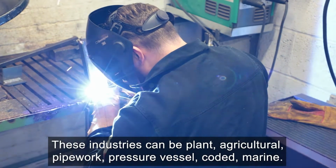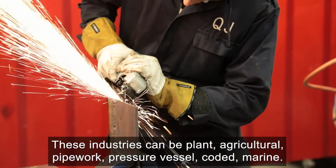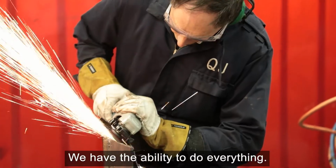These industries can be plant, agricultural, pipework, pressure vessel, coded, marine. We have the availability to do everything.